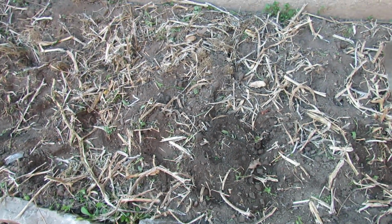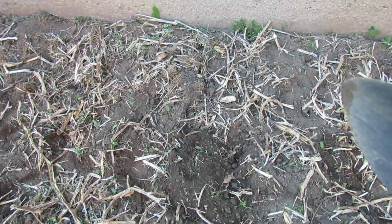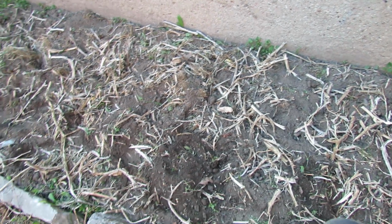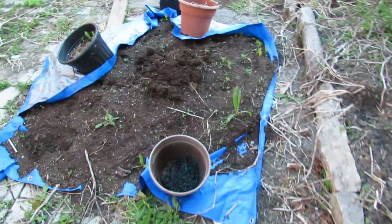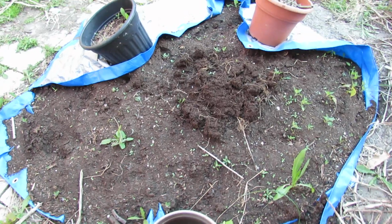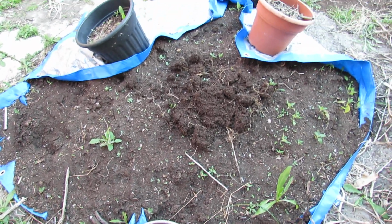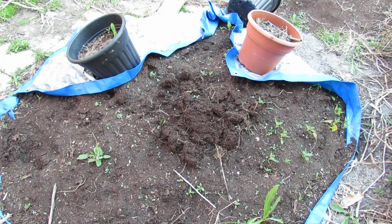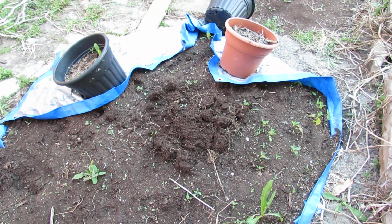Now what I will do though, when I do put plants in here, is augment it with probably some bone and blood meal and maybe some seed compost just for some bolstered nutrients. But this mound of dirt right here is what I was going to use for planting my potatoes today, which didn't actually happen.